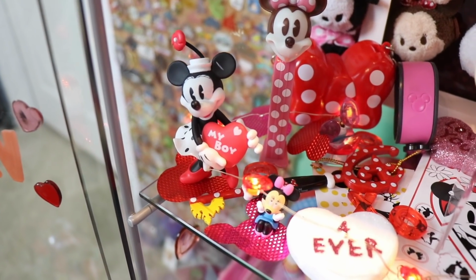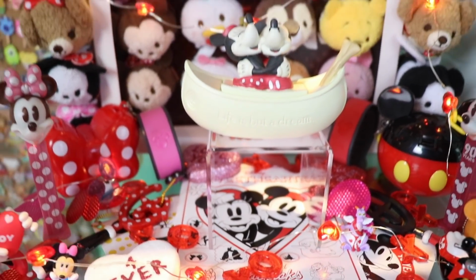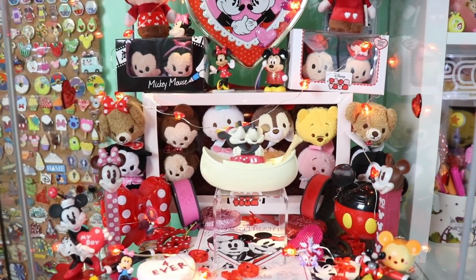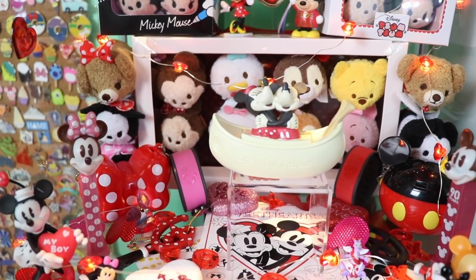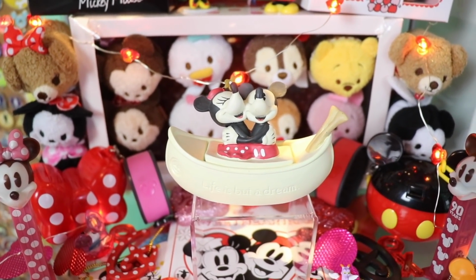This figure just screams Valentine's Day. They're little Minnie Mouses. Another one of those clear stands just helps to make that little centerpiece not look as crowded, not blocking anything from the view there in the back. I got this from Hallmark.